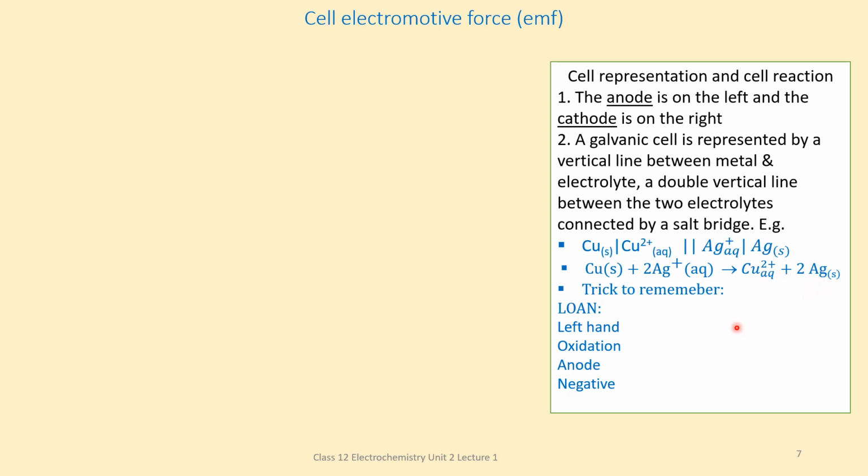The trick to remember these conventions is the word LOAN, where L stands for left-hand side, O stands for oxidation, A stands for anode, and N stands for negative, that is, the left side. Similarly, on the right side you have RC: right, reduction. On the right side it will be reduction, not oxidation. And similarly, the electrode on the right side is the cathode and it is positively charged.